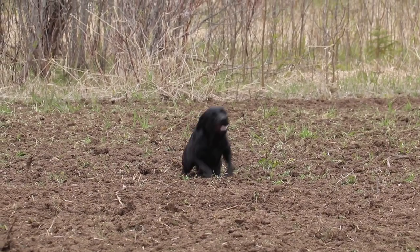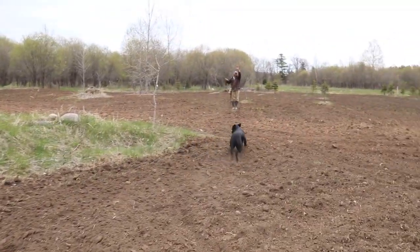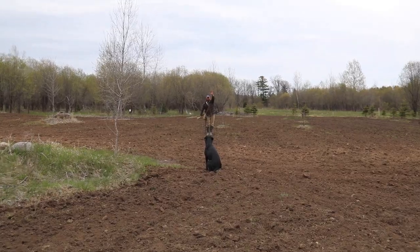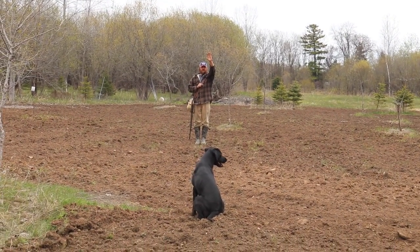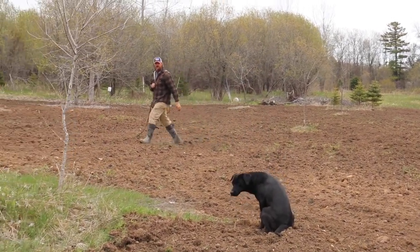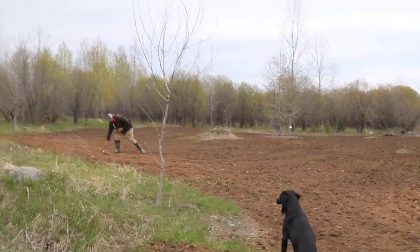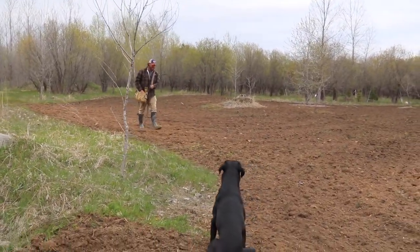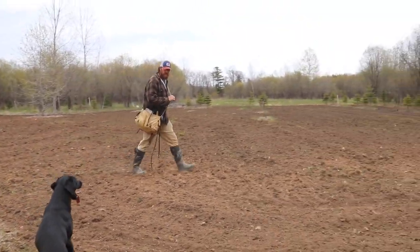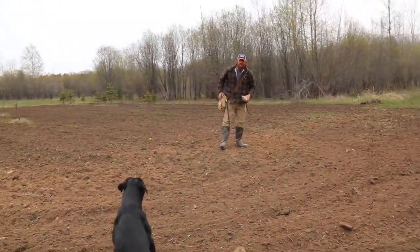Come on, come on. Good. Good. Good. Now I'm going to pick it up myself. Very good. So the temptation for her isn't up and over. This looks a lot different than the going back drill. She's never gone left or right, so she didn't even know what left or right is. So we're not risking anything by her being confused at this point.